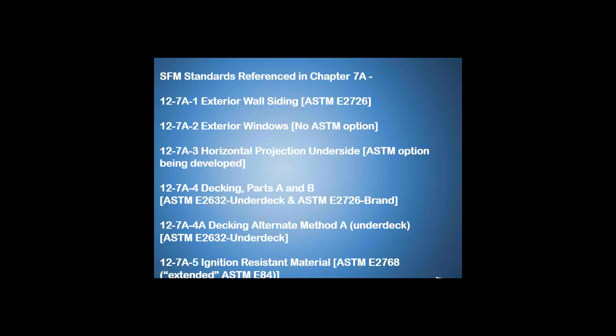So 12-7A-1 through 5. 1 is exterior wall, 2 is windows, 3 is a projection such as a soffitted eave or other kind of horizontal projection. 4 and 4A deal with decking, and then 5, in essence, is the extended E84, which is now a new ASTM standard, E2768. As you can see in the brackets, between 2008 and now, there has been some ASTM activity within the subcommittee on exterior fire, E05.14, and some of these State Fire Marshal standards have been converted to ASTM standards. So there is one for the wall, for example.